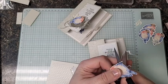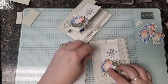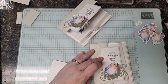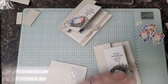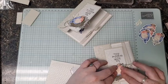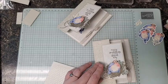There we go. Like I said, this paper's retired, but you can use any paper. And I'm putting that bird in, covering up the eggs, like the eggs are not there. I guess I colored them for no reason then, didn't I? Our bird is just sitting in a nest waiting for her big day. Okay, so that's the front.